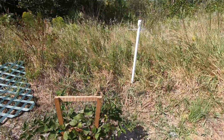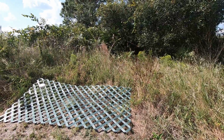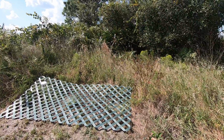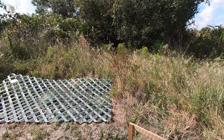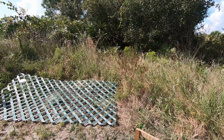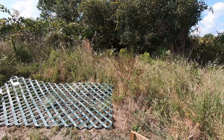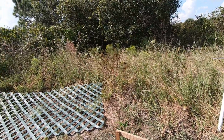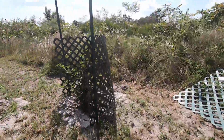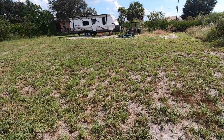as we get the other lattice back here and set it up like that one so that the blackberry bushes have something to grow on. And hopefully in the spring we're going to have lots of blackberry bushes for our blackberry cobblers.